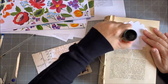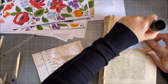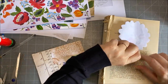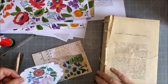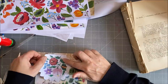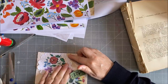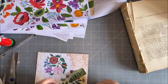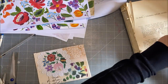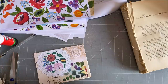Let's get gluing. Pushing the boundaries, we are. Pushing the boundaries. I think, you know, those Arteza books that I got, I'm going to do a whole book of all this sort of thing. I say that, but when I will have time to do it, I don't know. But I'm going to do that. I'll put that there just for a bit of fun. Whoops.